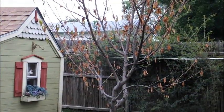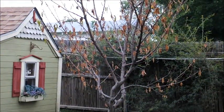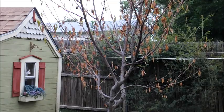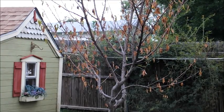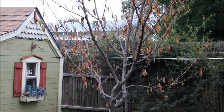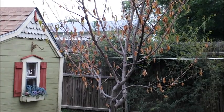Along with the 3 peach trees, the apricot and plum, my nectarine tree has dropped off its leaves. It was loaded down with fruit this year and was going to give us a pretty good harvest. I'm pretty sure this thing's a goner. We'll see.